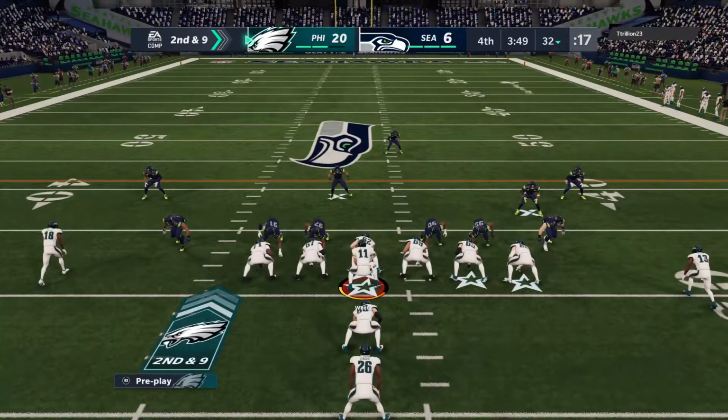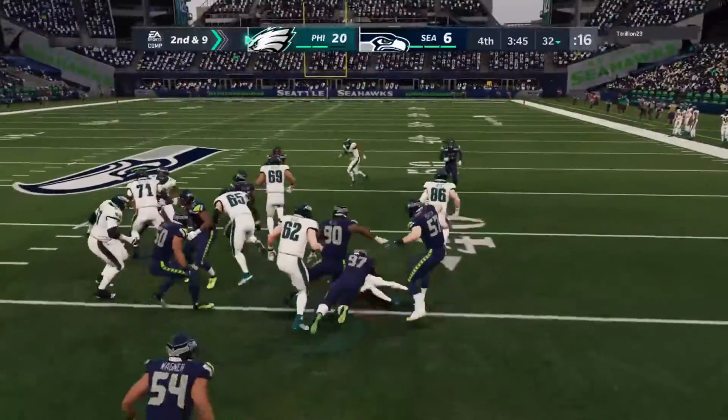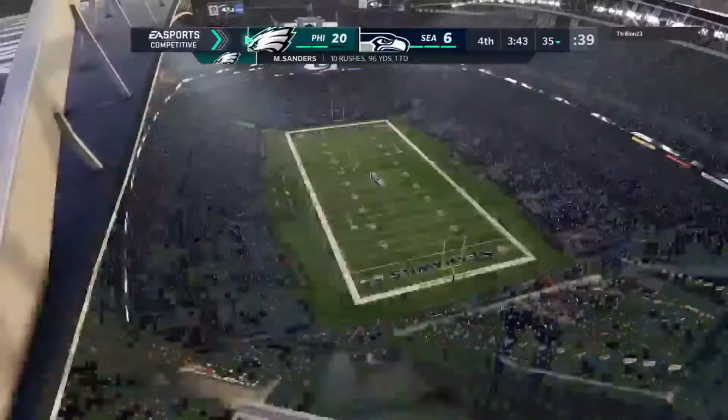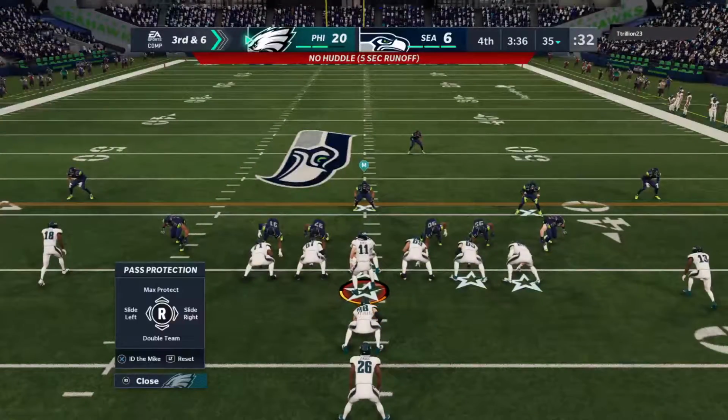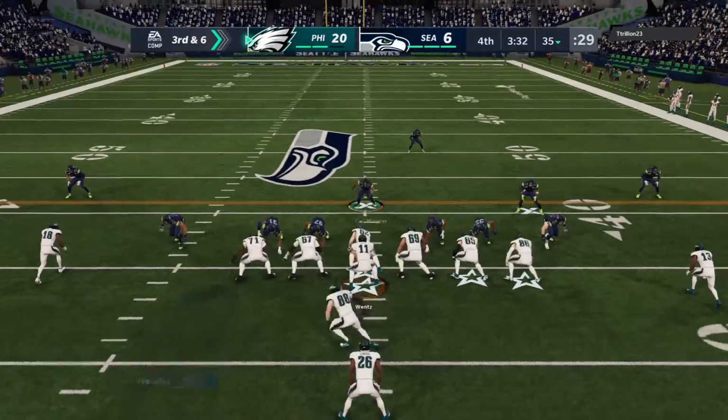Under 4 to go now as the clock runs, and they come up on 2nd down. And he'll get this only up to about the 35. Only gets 3 yards there on the heels of the 1-yard pickup. Sets up 3rd and 6.